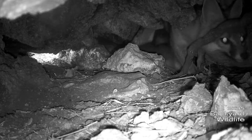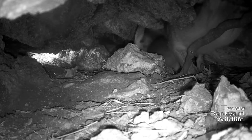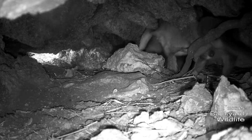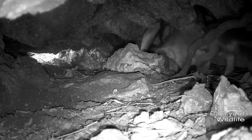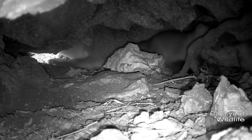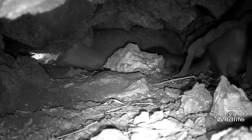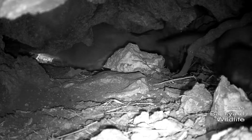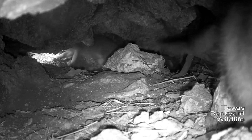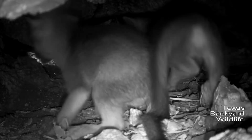And this is shot with night vision. Even though it's daytime, there's very, very little light under there. So that's why we had the black and white image, because it's shot with night vision. And here mom's kind of cleaning up one of the pups, and now she's going to leave and go outside and hang out for a little bit, because she's delivered her rat, and the pups can hang out inside and mess around with the rat a little bit.